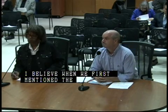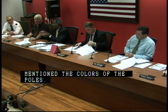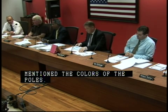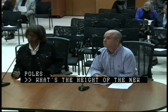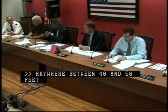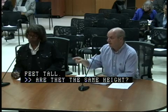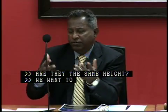Rick, to cut to the chase, what's the height of the new pole? They are normally anywhere between 40 and 50 feet tall. In comparison to the existing poles? Are they about the same height bracket or are they taller? We normally install poles the same height all the way across, because we can't have a roller coaster.